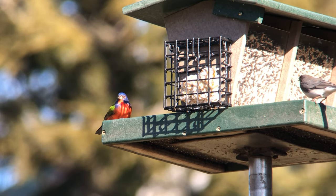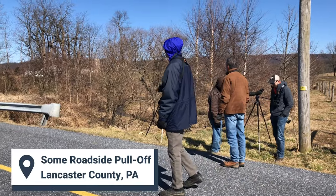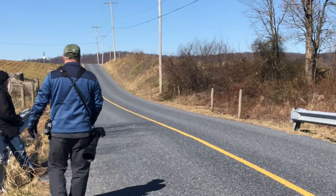Thanks, Zach. But if we stay any longer, we might miss one, if not both, of our next targets. Spot number three takes us to a roadside culvert to look for an overwintering lark sparrow here in Lancaster County. I don't know who discovered this lark sparrow spot on the side of the road. Not the safest place to be birding, but for now, we wait.